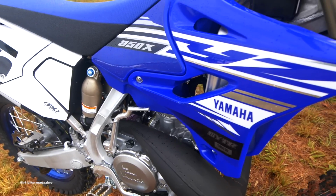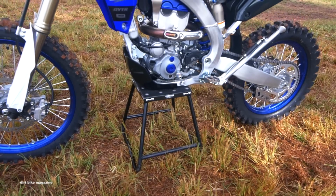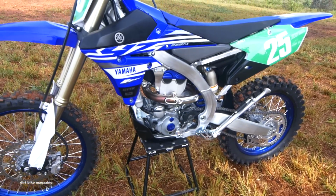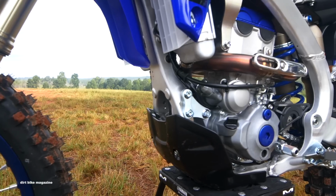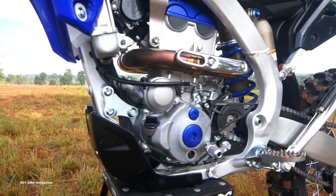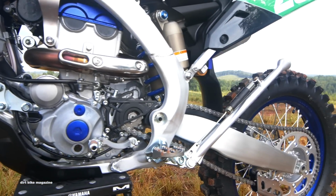Transmissions, wide ratio 5-speed on the two-stroke, wide ratio 6-speed on the four-stroke, and kickstands, 18-inch rear wheels, different power delivery for the two bikes, and overall, they've been a big hit, particularly in the eastern parts of the US. This gives us a great opportunity to ride these bikes back to back, do a little two-stroke versus four-stroke in the woods of South Carolina. We can't wait to do it.